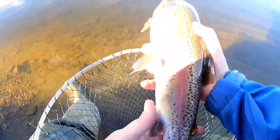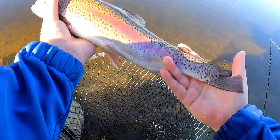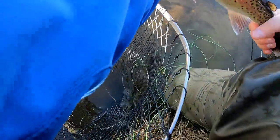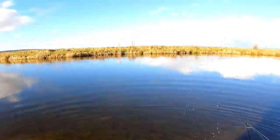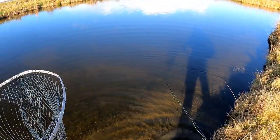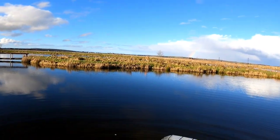Lovely little full-tailed fishy there. Look at that. Bonny, bonny, bonny. He'll go back. Off he goes, look. Wee. Nice. Brilliant. I can see a buzzer shucking the water there.